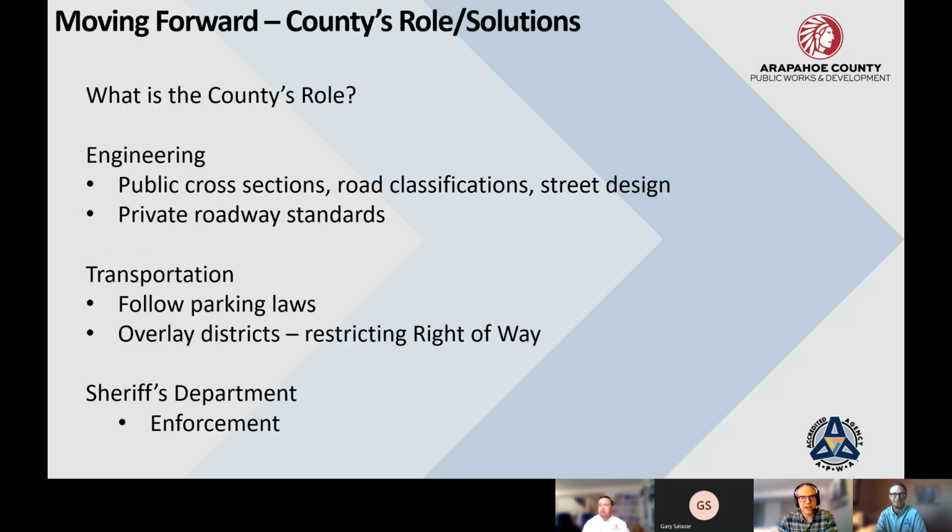On the county side, our engineering division is responsible for plan reviews when developments arrive in the county, when someone's proposing a new development. The engineering division compares the proposal to our public road cross sections and private roadway design standards. And our basic roadway design includes room for on-street parking.